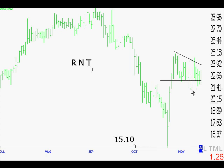And we've already broken down out of it, and then we've kicked back into it, which is normal action for a descending triangle, just as long as the declining tops don't turn into rising tops. So we've rallied back up into the triangle, and now we're getting ready to roll right over again. So let's recap this. This is RNT. This is a call on the short side, and when all's said and done, we could probably make ourselves close to $7 on this trade. All right, now let's go take a look at the indexes, and I'll show you how this descending triangle has played out.